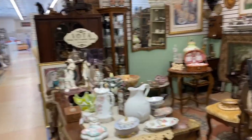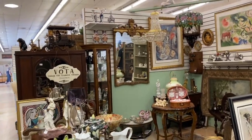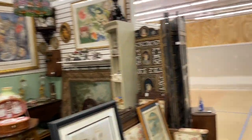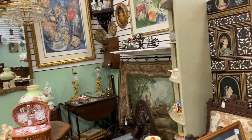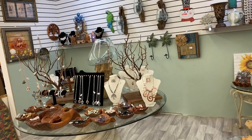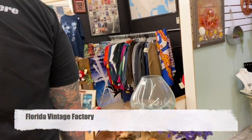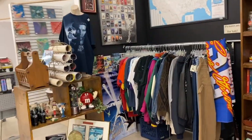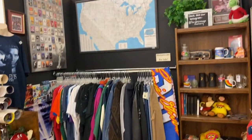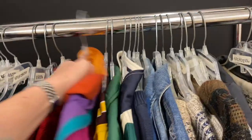So there's definitely a mix of the traditional antiques that you would see in an antique mall, but then there's, I'm sure, because I've seen it on Instagram, a lot of newer style pieces that you're seeing more like a vintage market, like this booth right here. I've followed this person, Florida Vintage Factory, lots of streetwear, t-shirts.